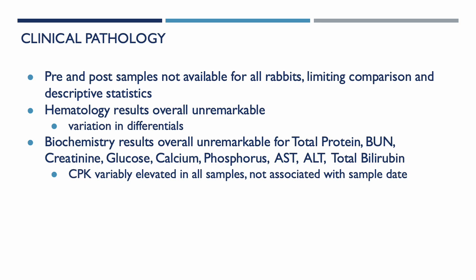Looking at our ClinPath data, we unfortunately didn't have pre and post samples available for each of the rabbits, so that did limit us comparing and doing statistics, but hematology results overall were unremarkable. There were some variations and differentials between the rabbits, but there weren't any clinical concerns. The biochemistry results were overall unremarkable, and it did include total protein, BUN, creatinine, glucose, calcium, phosphorus, AST, ALT, and total bilirubin. CPK variably was elevated in all samples. That was not associated with the sampling date.